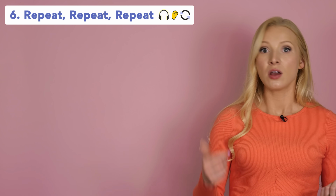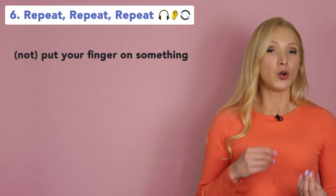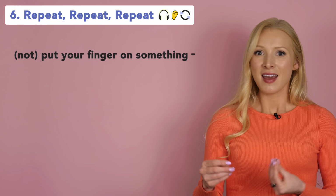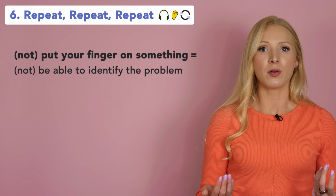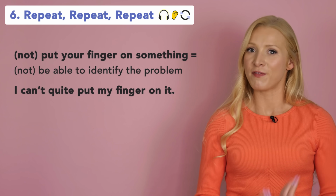And this also works really well for complete phrases, or what we sometimes call chunks. So for example, instead of learning the dictionary phrase, put your finger on something, or not put your finger on something, say the phrase how you'd actually use it in real life. For example, I can't quite put my finger on it.